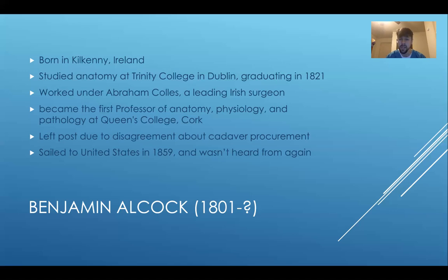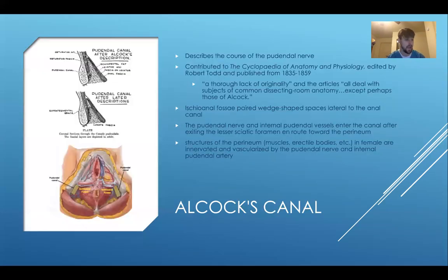He was very much against that. There was a couple of years of back and forth in terms of his resignation of his post versus him getting fired. Ultimately, he kind of left in disgrace from Queen's College. So he sailed to the United States in 1859 and wasn't heard from again, which is why we don't know what his death date was. The anatomical area that bears his name is Alcock's Canal.